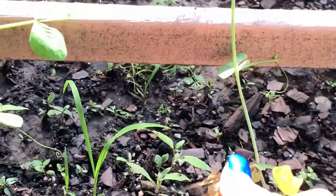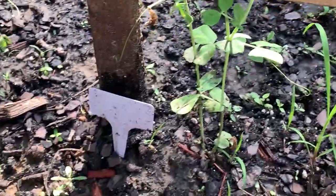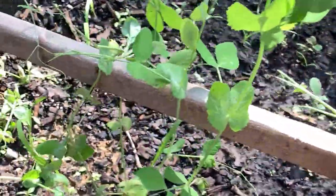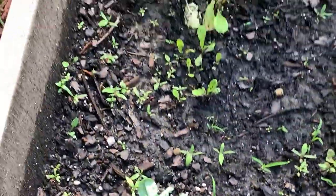Here we have sugar snap peas. I cannot wait for these to start producing. I love sugar snap peas. And this one has already started flowering out, so that's a good sign. We got some lettuce there.